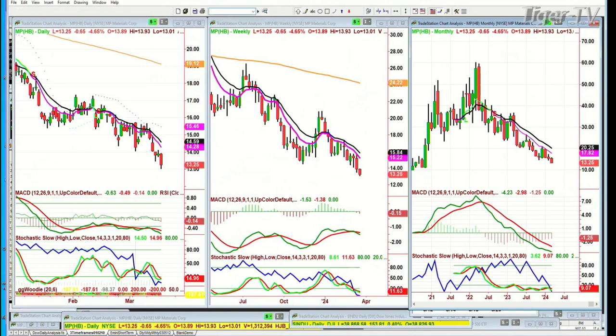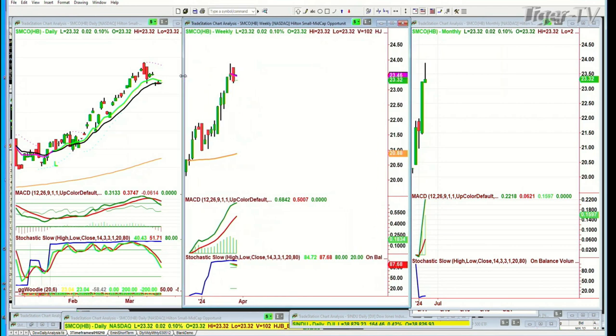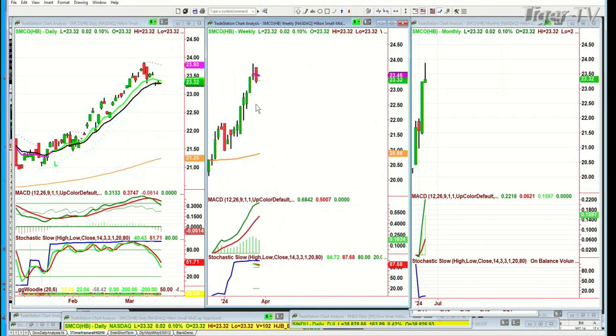Oh, SM in the den. I saw SMCI. That's no, SMCI is the wrong one. SMCO, SMCI. This looks quite good. 23.32. What is it? Oh, this is Hilton something or other. Oh, is this just a Hilton Small? Hilton Small Mid-Cap Opportunity. Oh, this is one of those opportunity stocks. All right, well, that's a little different altogether. It does look quite good, doesn't it? But they're kind of dangerous. So yes, SMCI, that's what we're looking at.